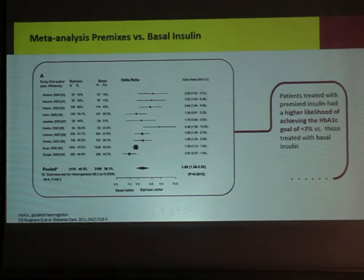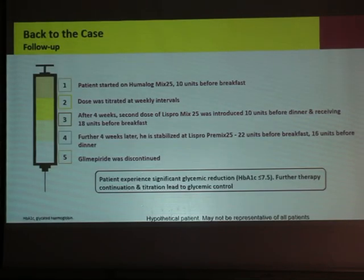Meta-analysis on premix versus basal on HbA1c. Again, I think it's an unfair comparison because one is more intensive than the other, one is conservative, and of course you get a better HbA1c with the premix compared to the basal most of the times, and that is what's seen in this meta-analysis. So more patients treated with the premix had a higher likelihood of achieving target A1C below 7 compared to those treated with the basal insulin.